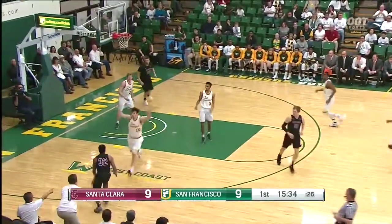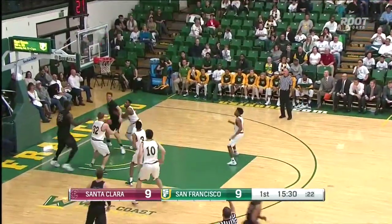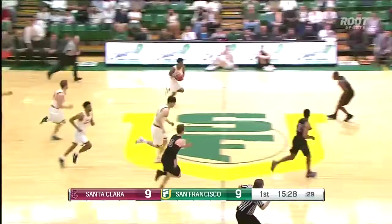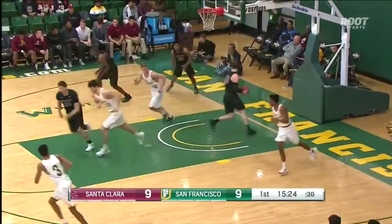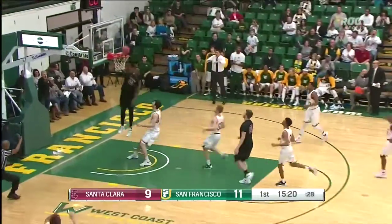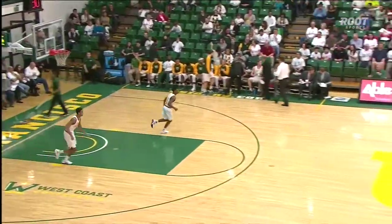Brownridge kicks it ahead. Fagan's open again. Doesn't take the 3. Healy will, and it's short. So Healy misses badly. And Watson, oh, what a shot. Did you see Watson? Wow, what a play. Well, that might be a travel. Well, Santa Clara had an easy one. So 11-9.